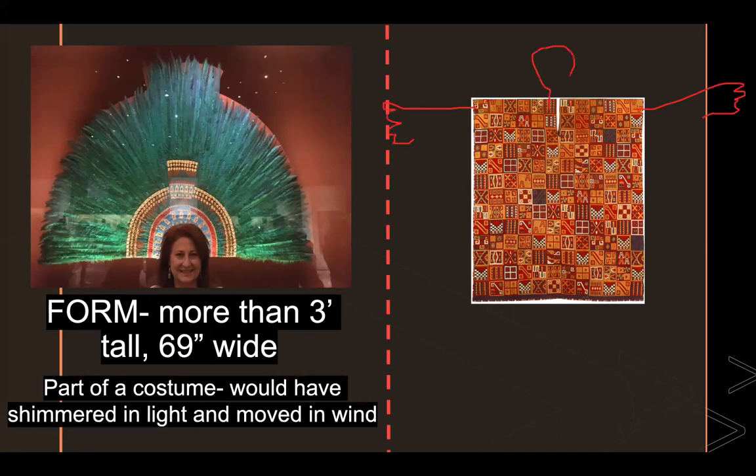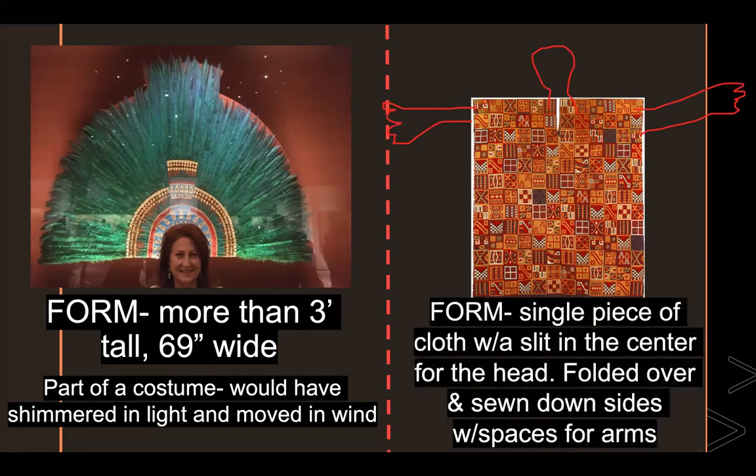And then here's how you would wear the tunic. I think of like an old Western poncho sort of thing. There's a slit in the top for the head. So it's a single piece of cloth that's been folded over, and there's a slit in the center for the head. It's folded over and sewn down the sides, but there's openings on the top of the sides for your arms to come out.